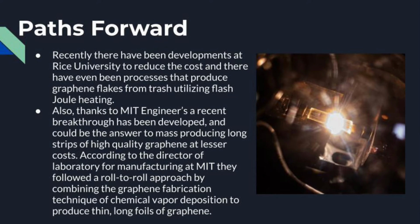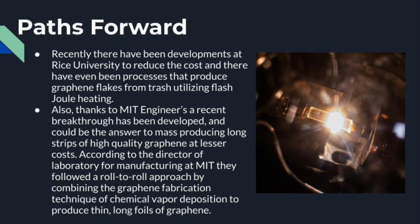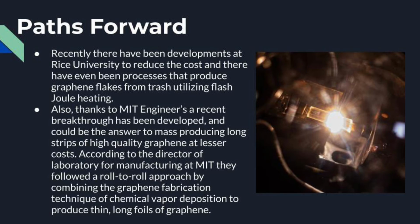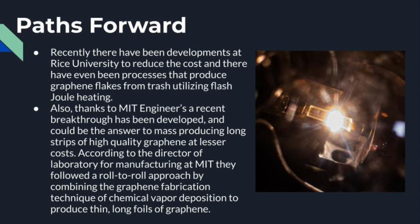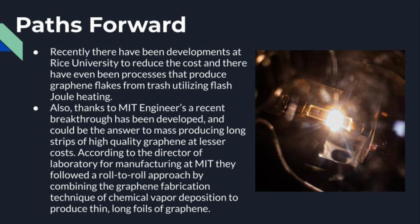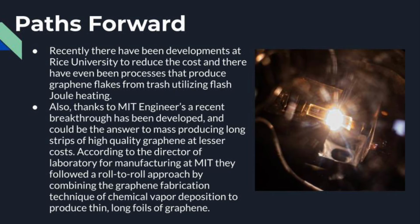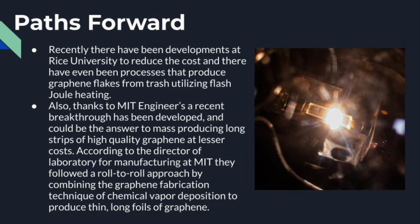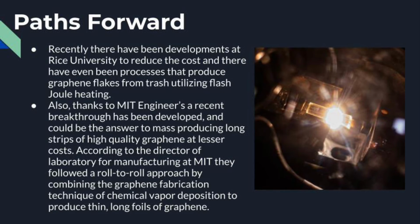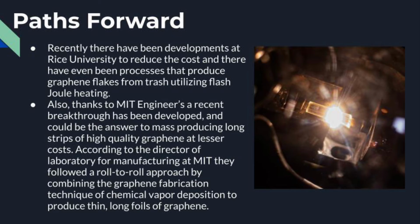So, generating graphene flakes, one, has been hard. If you look at the original process of discovering graphene, they used tape to peel off layers of graphite to get atomically thin flakes. Recently, there have been paths forward that generate graphene in very economical ways and also green ways.